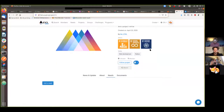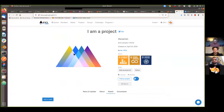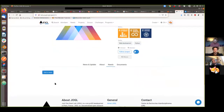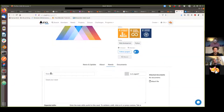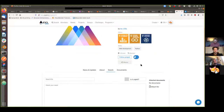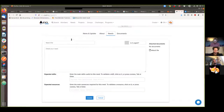That's one thing. And then, in terms of what we discussed with Mark, we've noticed that there is a bit of a slowdown in the number of needs posted on the platform. So I just wanted to show you a little bit what the flow of posting a need is. If you're on your project and you're an admin or a member of this project, you can create new needs. This will then be available to everybody on the platform as a need.